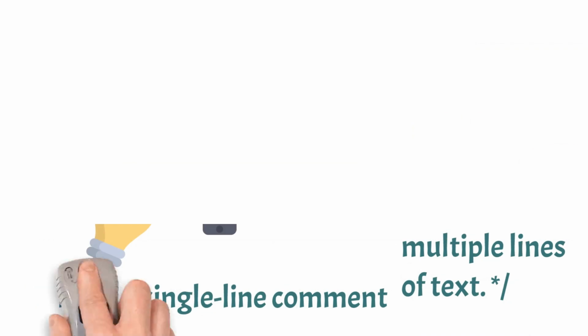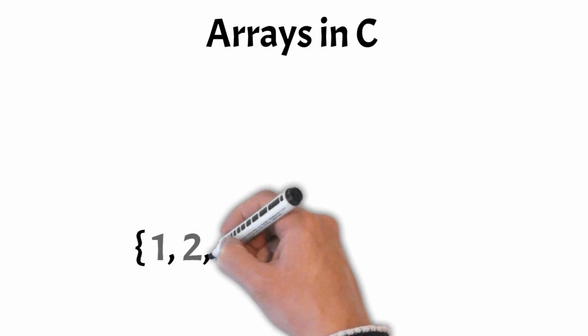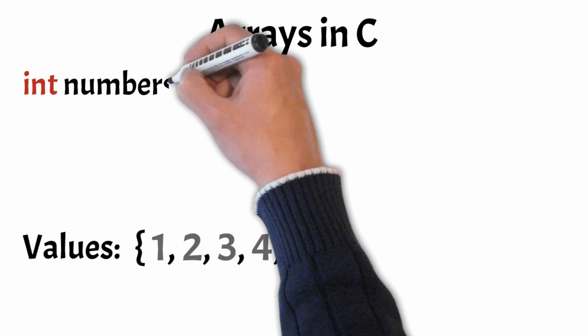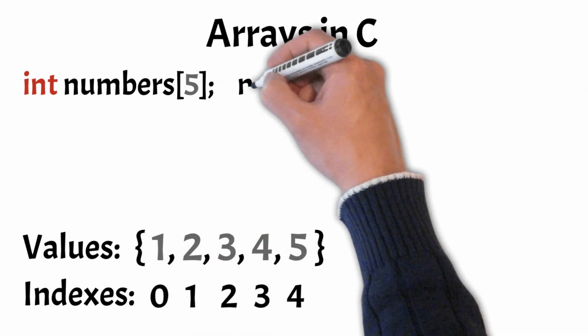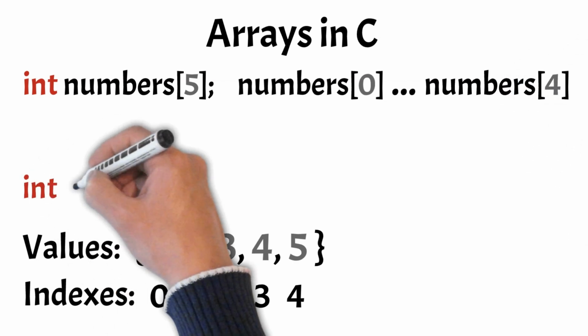Next, let's talk about arrays in C. Arrays allow you to store multiple values of the same data type under a single variable name, avoiding the need to declare separate variables for each value. An array is defined by specifying its type, name, and size, like this, which creates an array that can hold 5 integers. Elements are accessed using zero-based indexing, meaning that in this case, number[0] refers to the first element and number[4] to the last one.